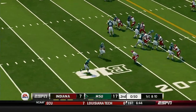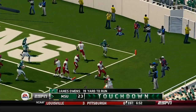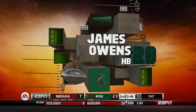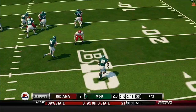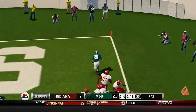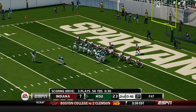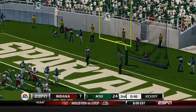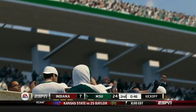The pitch, and now he's got the corner. Touchdown, Spartans. So he punches it into the end zone for the second time today. This guy has great vision out of the backfield. Even if a hole isn't there, he's patient enough to wait for one to open, and then he hits it. He splits the uprights with the extra point. So a short three-play, 52-yard drive, and that's good for a touchdown.